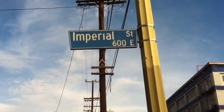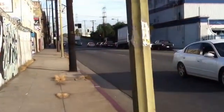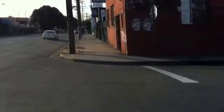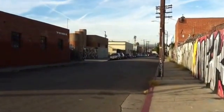So in between Mateo and Santa Fe is Imperial Street. Here it is at the intersection of 7th, looking around. And here we are looking north. We'll come back and visit Imperial Street in another segment.